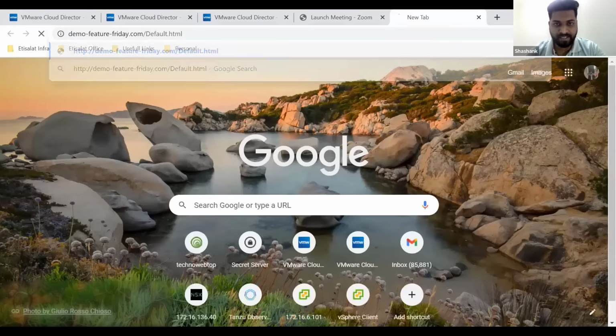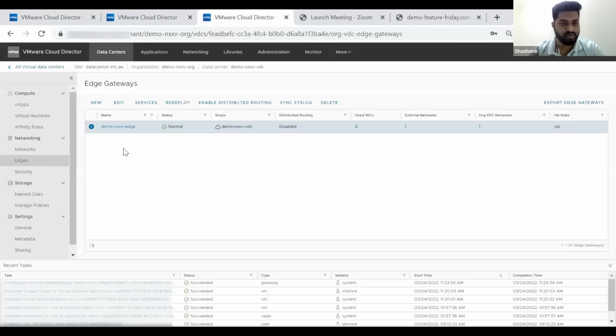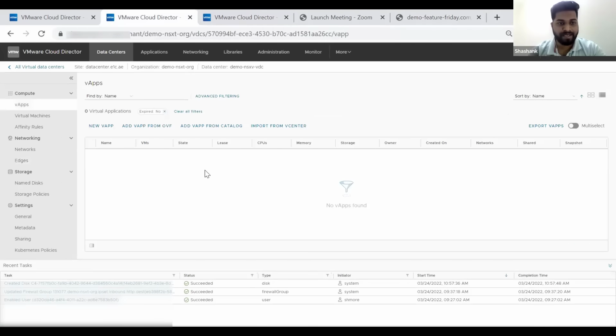Okay, so this is the website. It's just a test page I created on this server, just to check the application functionality post migration. So this is the NSX-V infra. At the backend, this is the NSX-T. We used a script to create all the org or VDC. I will give you a quick overview of how we use the script and what exactly it is doing in the backend.